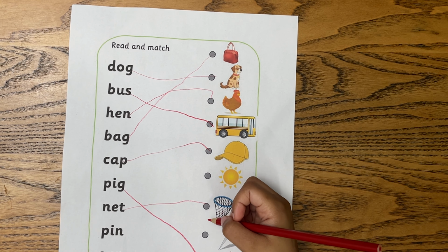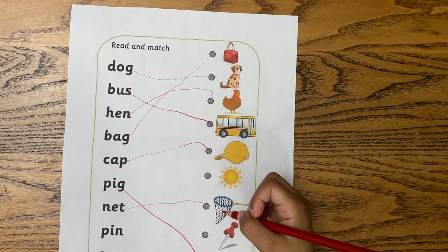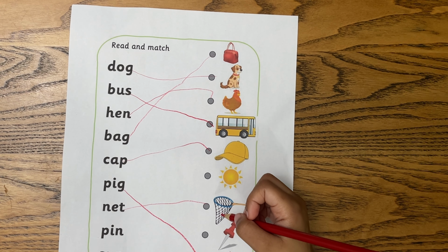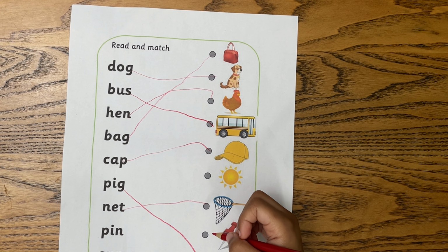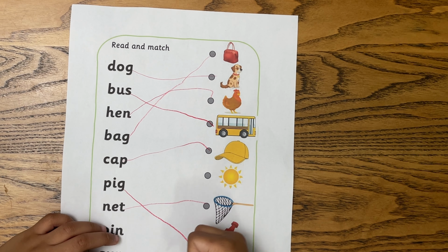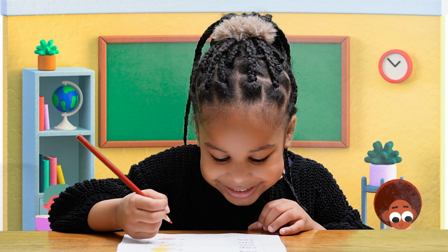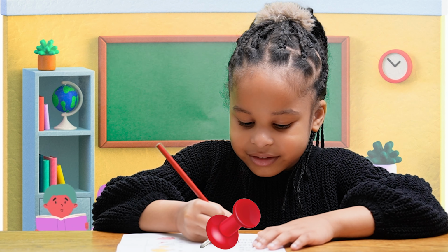Blend it out and say it. Which one is that one, guys? Is it this one? Yes, it is that one. And what word is that? Pen. Good job. Pen. That's right.